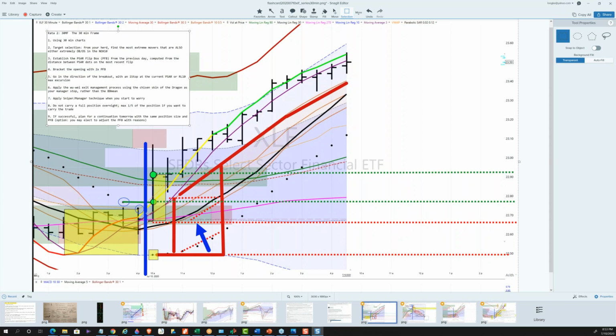I mean, you're not even fighting the tape on that. And that unfolded for the entire day. So that's one of the ways that we might think about getting that steady, grinding, long haul train move. Okay. So that's that.